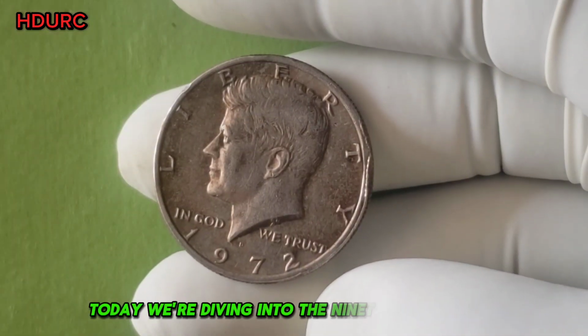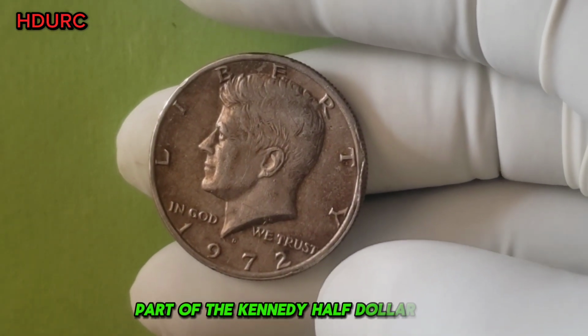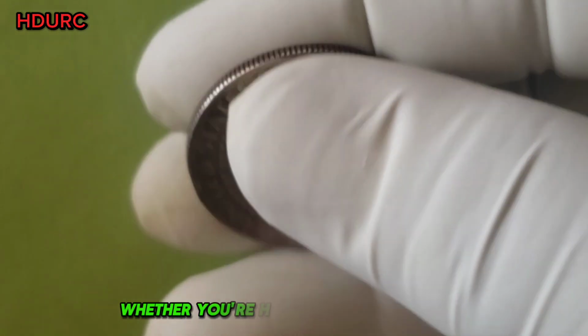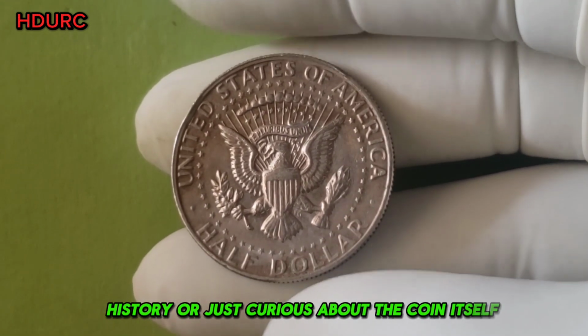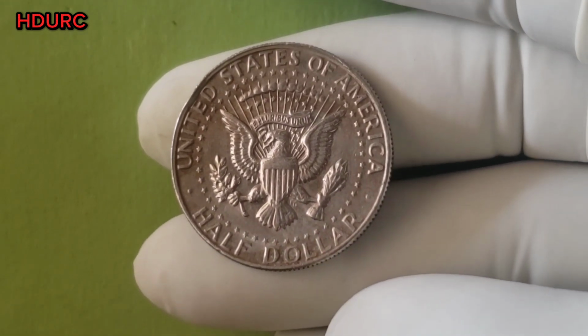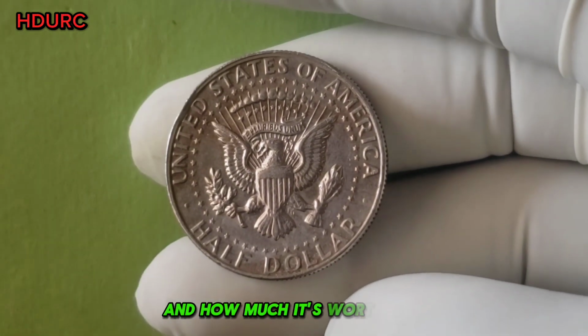Today, we're diving into the 1972 United States half dollar, part of the Kennedy half dollar series. Whether you're here to find out the value, history, or just curious about the coin itself, you're in the right place. So, let's break down what makes this coin special, and how much it's worth today.